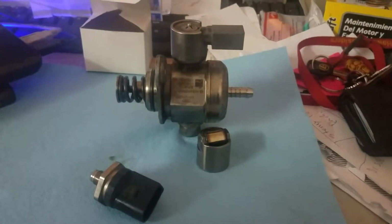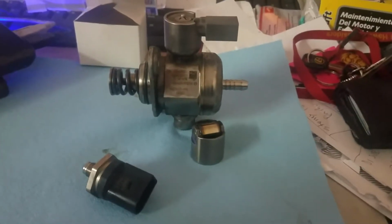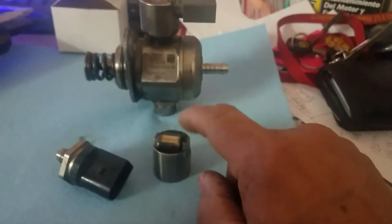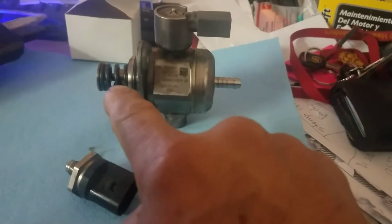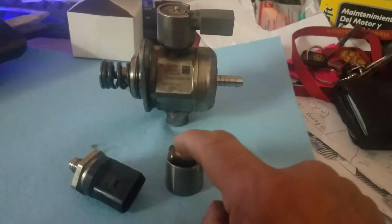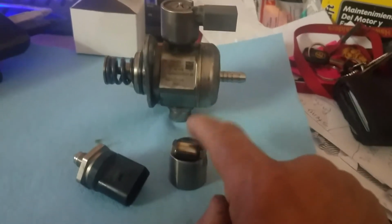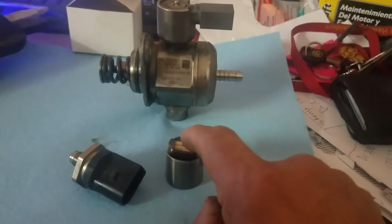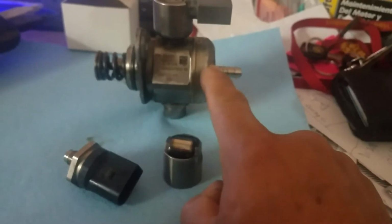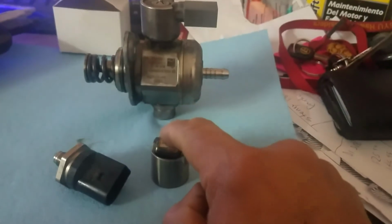So before replacing a fuel pump, you can remove it and check if you have this roller cap at the end of the fuel pump. If you have the flat cap and the flat cap is worn out, that means you got a problem. You can start by replacing only the cap, not the fuel pump, because the fuel pump seems to be fine. Only this wears out, only if you have the flat one.